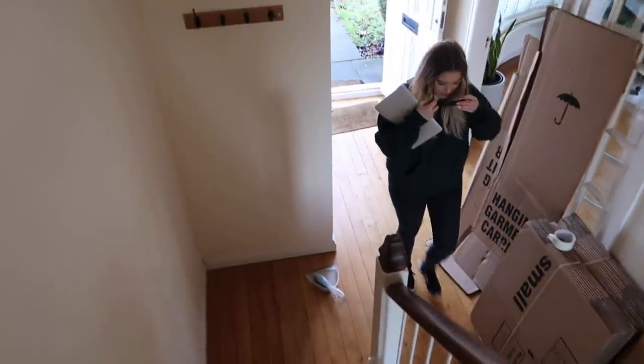Oh, I love this bedroom. It's a state right now, but it's been a good room to me. Bag and shoe room, office. It's weird it being this empty. I haven't seen it like this in ages.